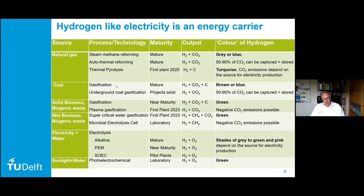But there are many others, like thermal pyrolysis, where you can produce from fossil fuels, methane in this case, by heating it up, then the methane molecule is split into hydrogen and fixed carbon. So you don't release CO2 to the air. You have only fixed carbon, which can be stored or can even be used as a fertilizer in the ground.